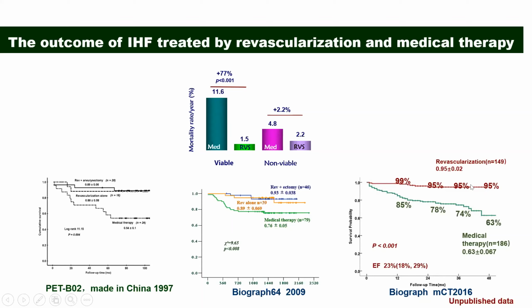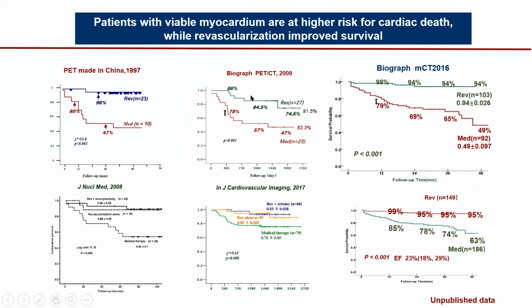But how to identify these kinds of patients? Many factors decide the patient outcome. So we looked at the imaging: patients with viable myocardium had 1-year survival of 79% and 4-year survival of 49%, which was significantly lower than patients treated by revascularization. The survival of patients treated by medical therapy with viable myocardium was similar to that before, in 1997 and 2009. So it's very important to identify these kinds of patients.